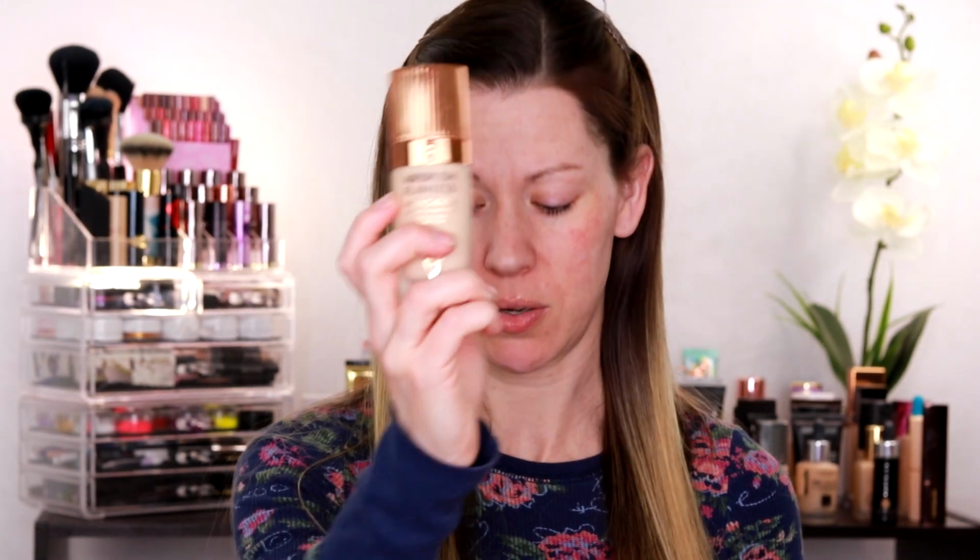It's a great foundation. I am going to mix all these together in a minute, and we'll see what I end up with. But these are just some staple foundations. I've got 2 more. The NARS Radiant Longwear. Never thought that I would love this as much as I do.